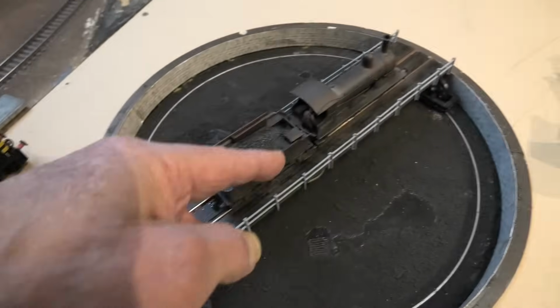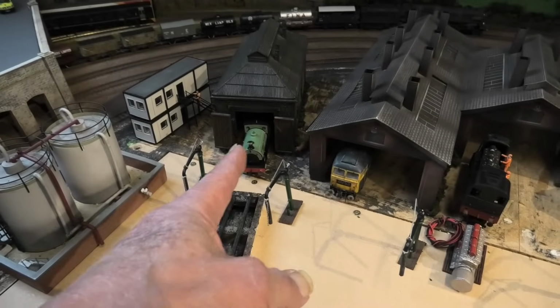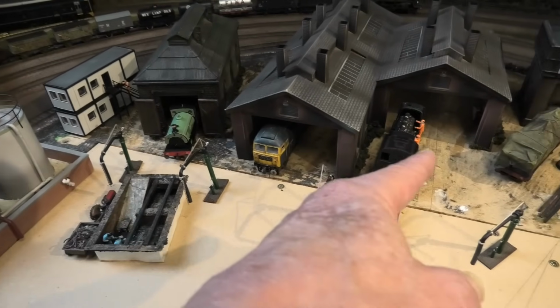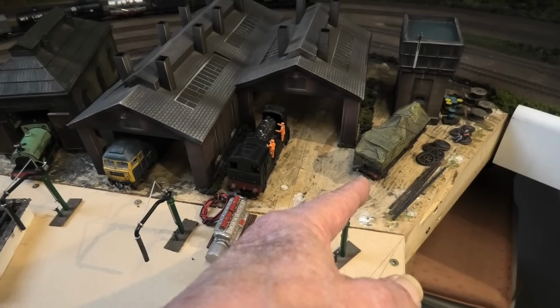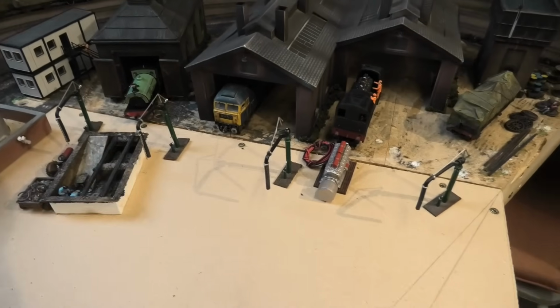coming to the turntable, and then from here there will be feeds off to each of the engine sheds. So there will be 5 tracks feeding here, with a 6th one coming down here. So it'll be 1, 2, 3, 4, 5, 6.